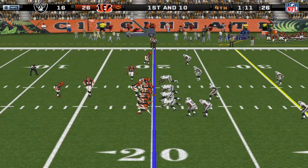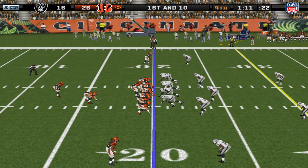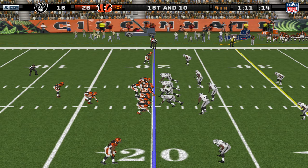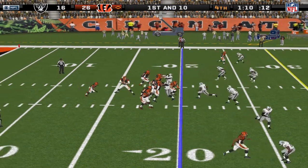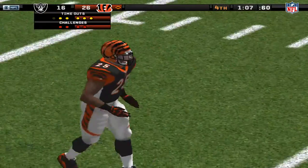The Raiders line up in a 4-3. Over swing right. Watch your man. Hey, watch the screen. They give it to the halfback. Loose ball. Oakland calls a timeout.